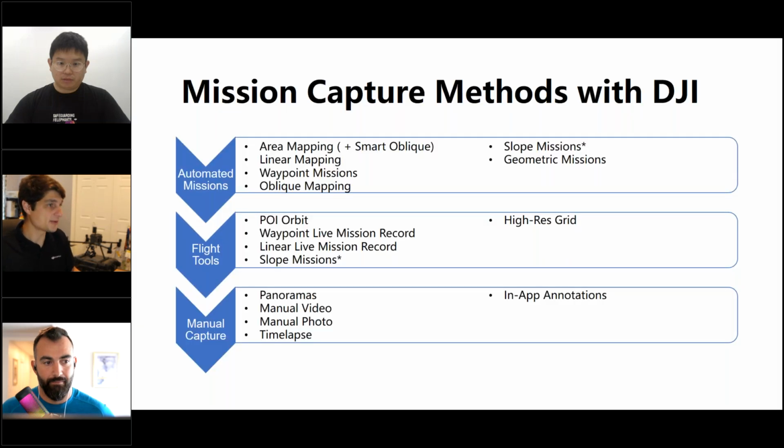From there, there are a couple of different mission capture methods with DJI. Oftentimes it takes a number of different mission types to fully cover an asset. Ted, I know that you've worked on a number of bridge projects and other building projects. What are some of the most common flight plans that you're seeing and utilizing?